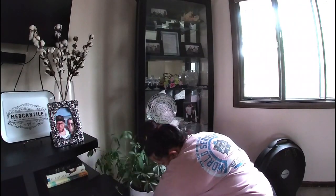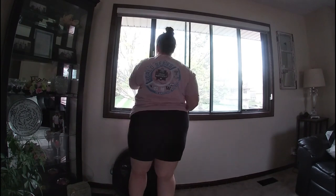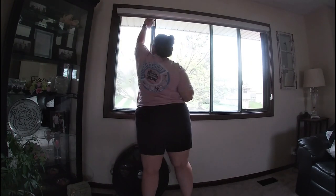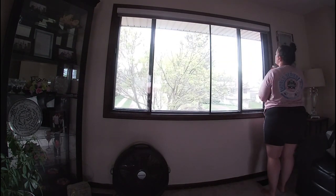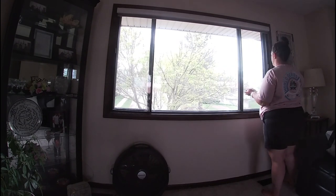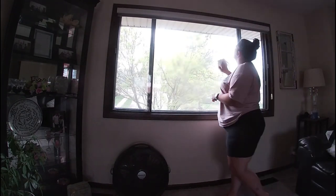Again, here I am just using the Method glass cleaner for my curio, and then again moving on to the windows. Again, guys, I was gonna take these out, but they are just so heavy. The little ones on the sides, like the slider ones, aren't, but the big middle pieces that come out are very heavy. So I just kind of split them around and clean them that way. I'll take them out eventually though when it warms back up again.